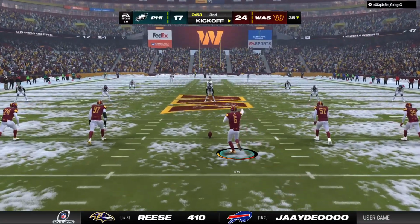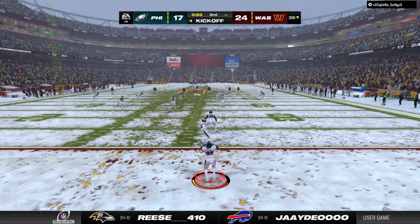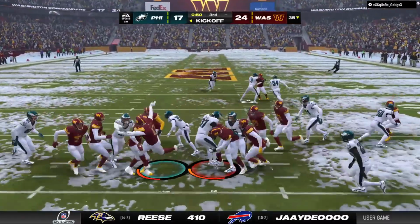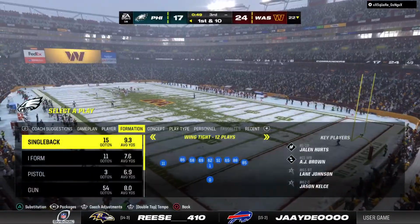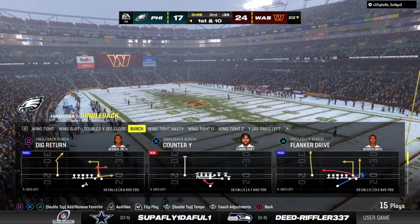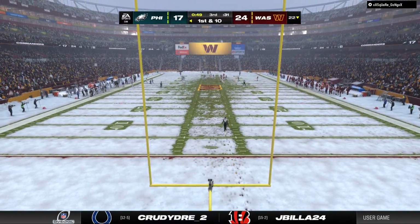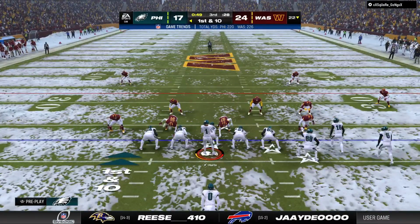Kick team out there for the Commanders as they send this one away. Here comes Hall. He's going to bring it out. And he's up past the 20 to the 22-yard line. Already at the line, this Philly offense set to go.